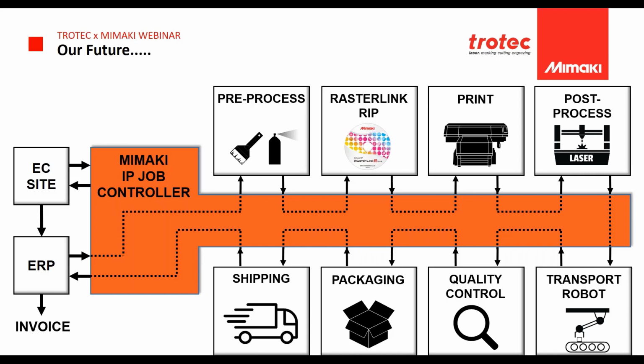So that can also be laser, it can be a coating, it can be a lamination, whatever is needed. If it is done by a machine, we can connect that also with our job controller. Then, for example, a transport robot will move it from the machine to the next division. Let's say that could be quality control, where you can do a visual control or even use a camera to control the quality that has been printed. If the quality is not high enough, it can go back into the process.